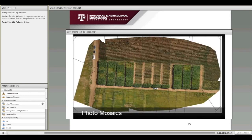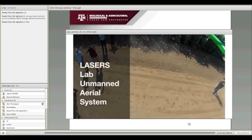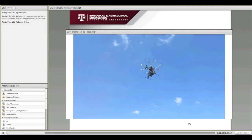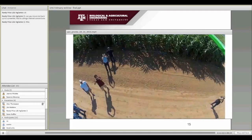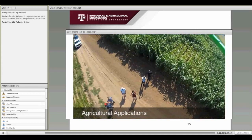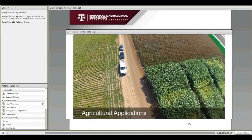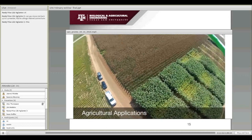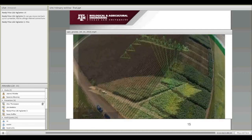If you're not very familiar with the use of multiple types of UAVs, I would point out that probably the biggest difference is in the way that you use fixed wing and rotary wing UAVs. We may be having a little bit of a bandwidth issue. I think this is a little choppy, at least on my end, but hopefully you'll get the sense of what's going on here.